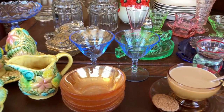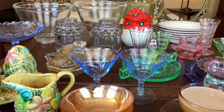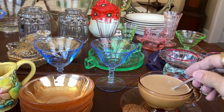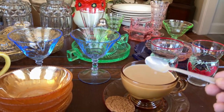My goodness, take a look at all of that beautiful glass, pottery, and such. I'm Scott from the Old Curiosity Shop. Welcome back to the dining room table in the 1925 bungalow. We've got a thrift haul, and it's all for sale.